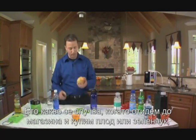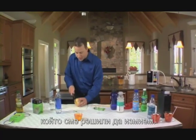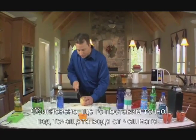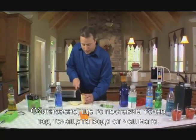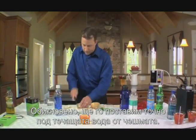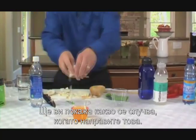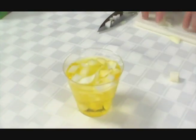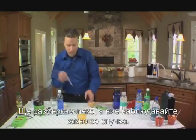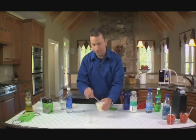But here's what happens when we go down to the store and we buy a fruit or a vegetable or whatever it is, and we decide to wash it off. We would normally put that right under the tap. And we're going to show you what happens when you do that. Just going to give this a little stir, just like we would. And if you do that, watch what happens here.